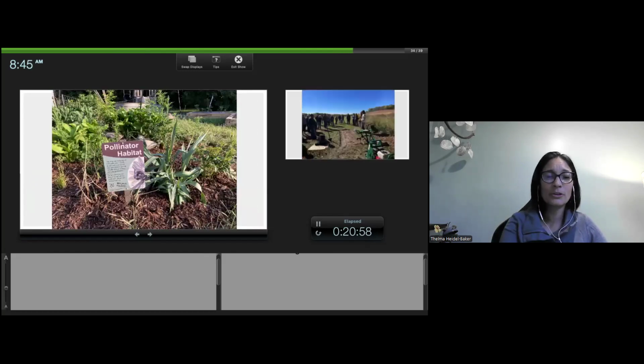So this is a smaller version of that. This is at my house, pollinator habitat, and just how cool it can be to have it. And it doesn't need to be big. None of these areas are very large. They are maybe like 10 feet by 20 feet. So not too big, but you can still get a lot out of it and see a lot without too much work.